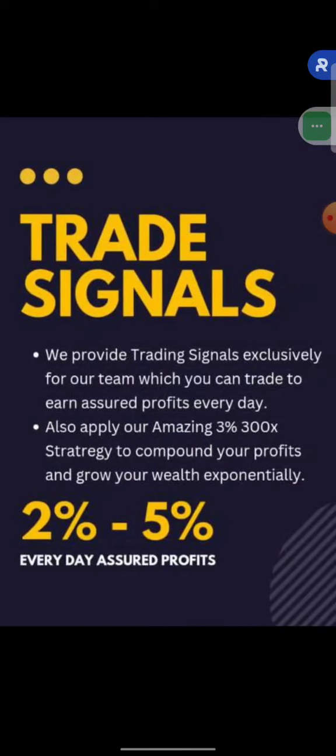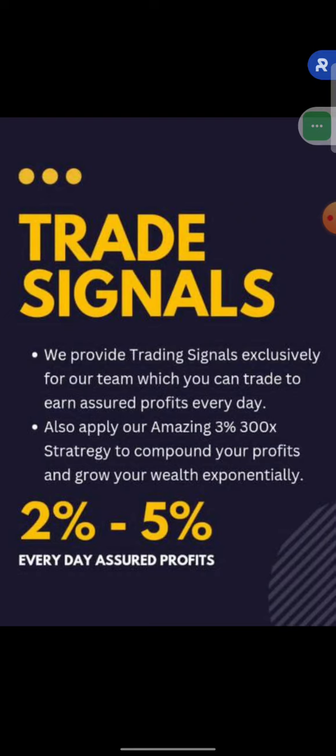Once you get started in the Crypto Ambassadors team, we shall add you to our group, and you will join our announcement group. Every single day, you receive 2 signals. There will be so many signals, some with current price, but you receive 2 signals with a preset price. And we want you to apply our amazing strategy of 3%.